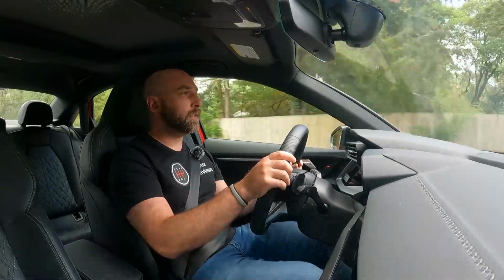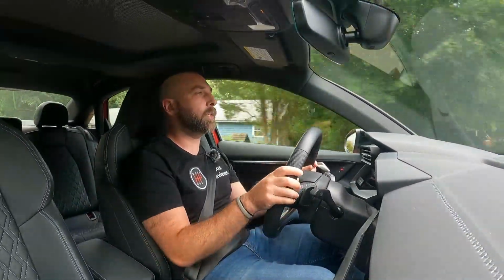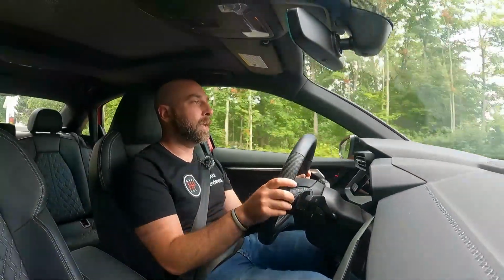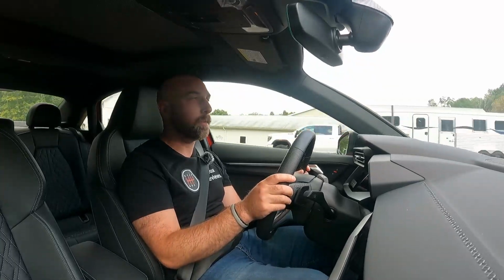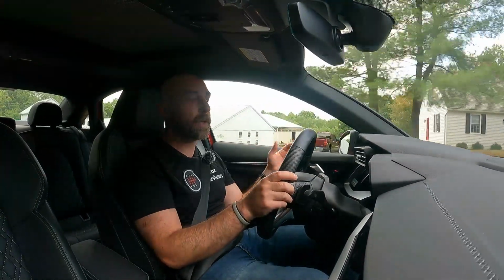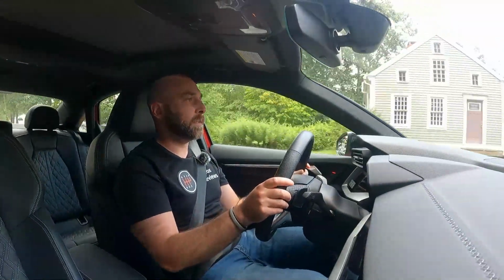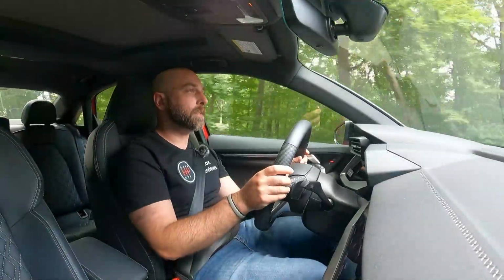It does have a little bit of lean to it, but not too bad. If you throw it really hard into a corner, you'll get a decent amount of lean. But because we have that all-wheel drive system, you never feel like the tires are losing grip. You feel like you're sticky to the ground, and we're on summer tires, so that helps too. Even when the body is leaning a little bit, you feel really confident through the corners, nice and sticky.